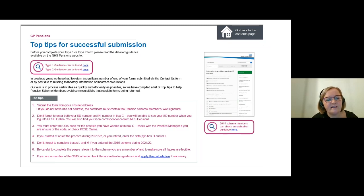So the NHS Net address is the first thing to mention. If you are using the Contact Us form, then the email address that's entered in the creation of the Contact Us form needs to be an NHS Net address if the certificate doesn't have a wet signature.